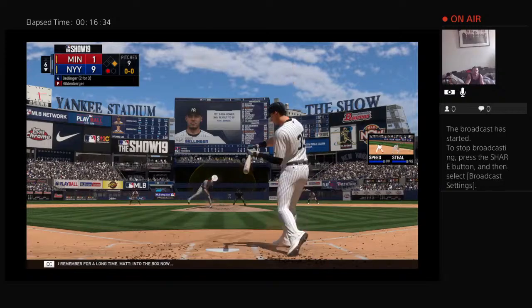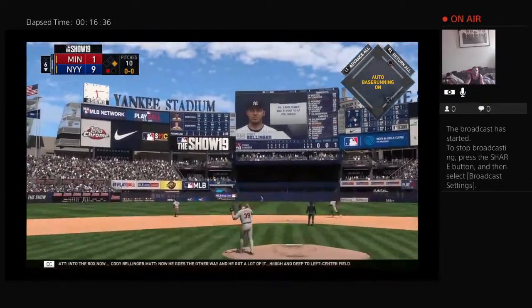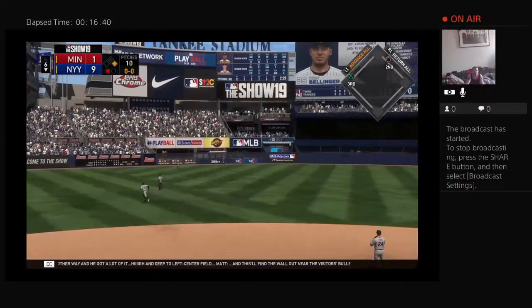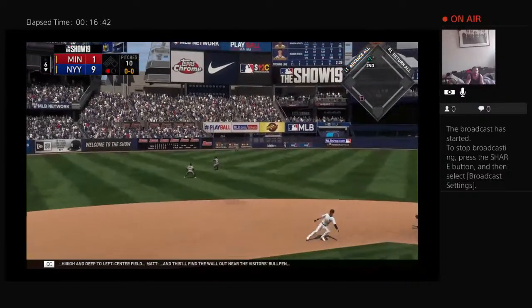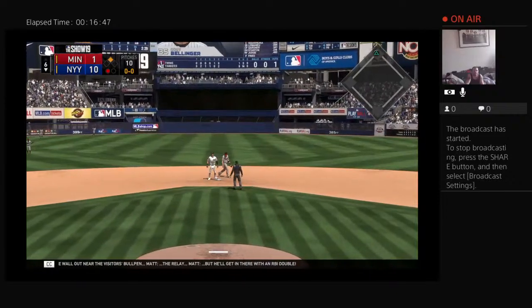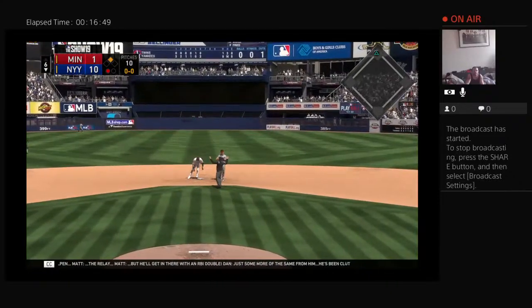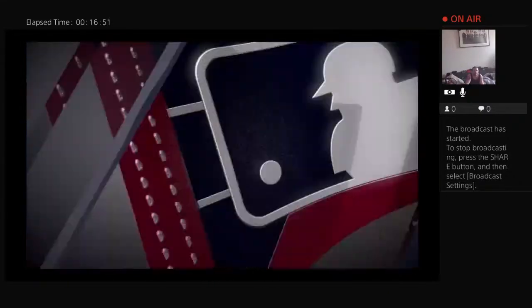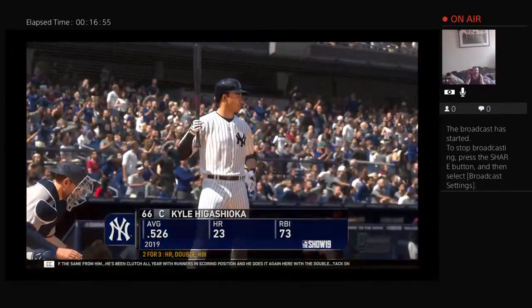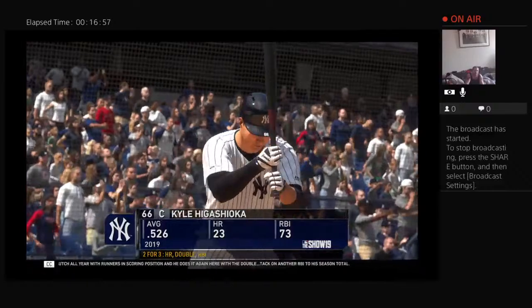Into the box now, Cody Bellinger. Now he goes the other way, and he got a lot of it, high and deep to left center field. And this will find the wall out near the visitors' bullpen. The relay, but he'll get in there with an RBI double. Just some more of the same from him. He's been clutch all year with runners in scoring position, and he does it again here with a double. Tack on another RBI this season total.